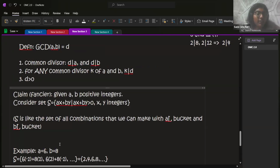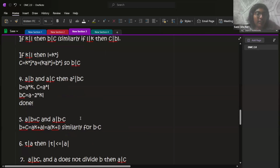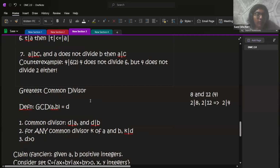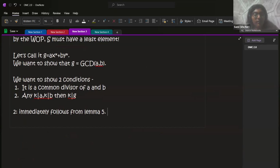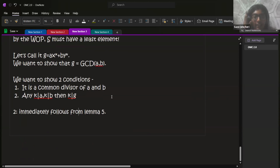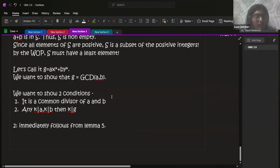In fact, we can also add it as a lemma here and directly quote it. We can extend this lemma 5: a divides anything of the form bx plus cy. So by lemma 5, the second condition immediately follows. Okay, fine enough. Now we want to show that g divides a and g divides b. That is slightly trickier. It's not immediately obvious, right?